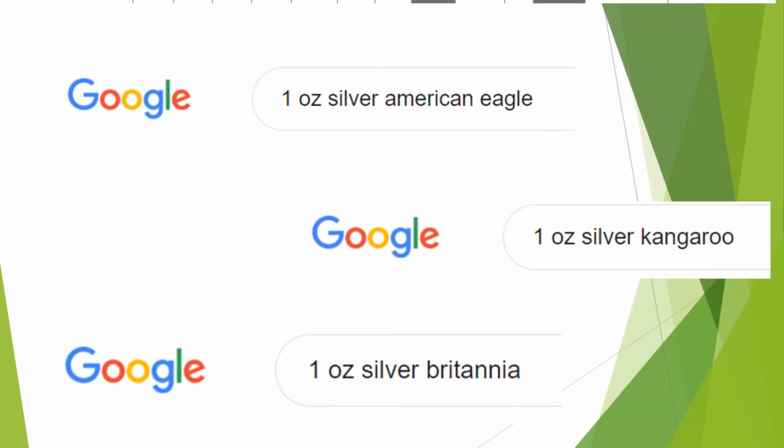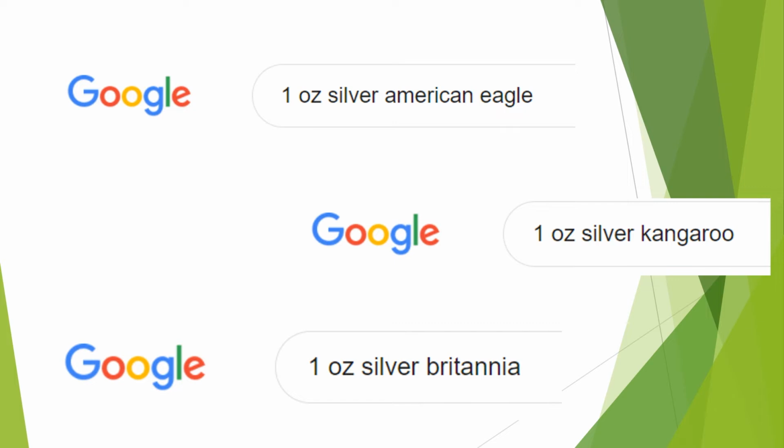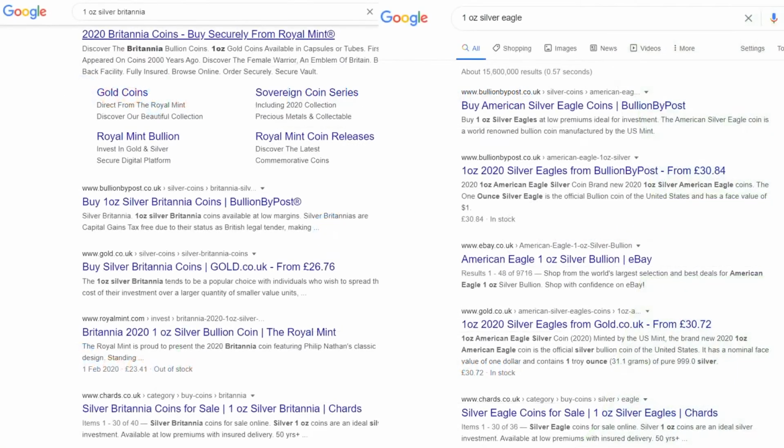Where to buy silver? This is one of the most asked questions when it comes to investing in silver bullion. Depending on where you are in the world, you could Google, if you're in America, 1 ounce silver American Eagle coin. In Australia, 1 ounce silver Kangaroo coin, and in the UK, 1 ounce silver Britannia coin. This will provide a list of the top reputable dealers for that silver coin.